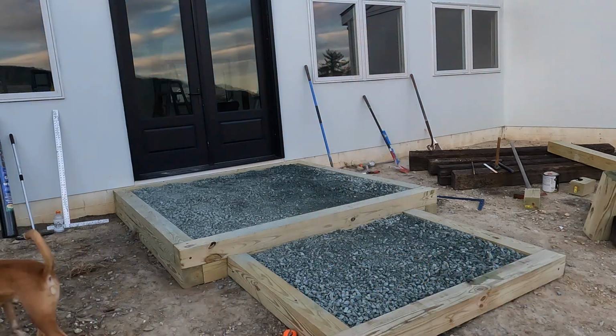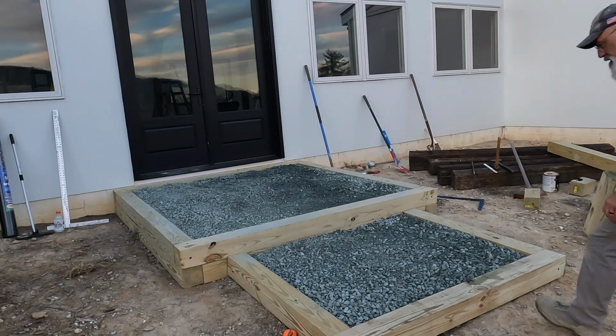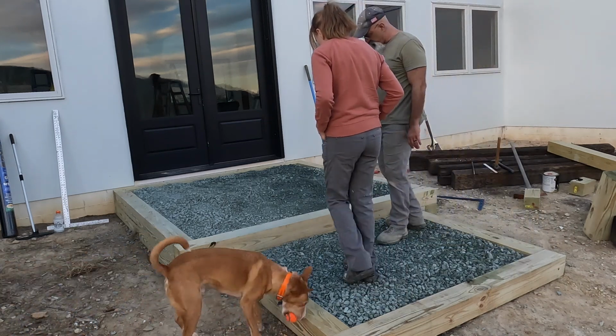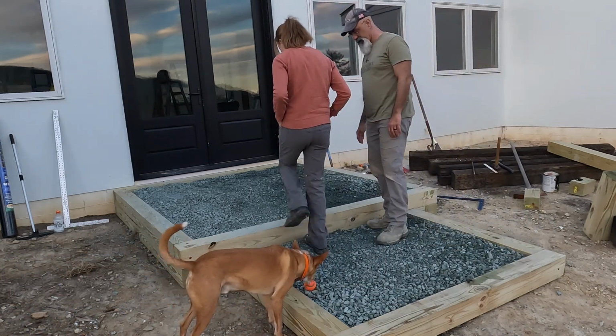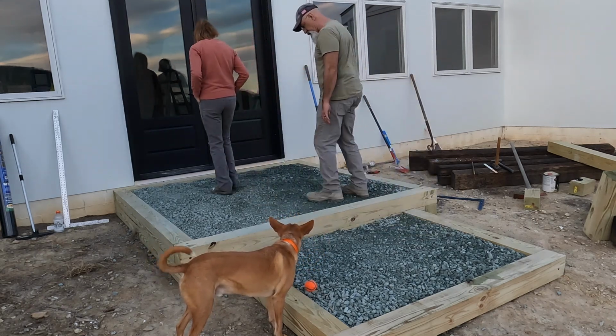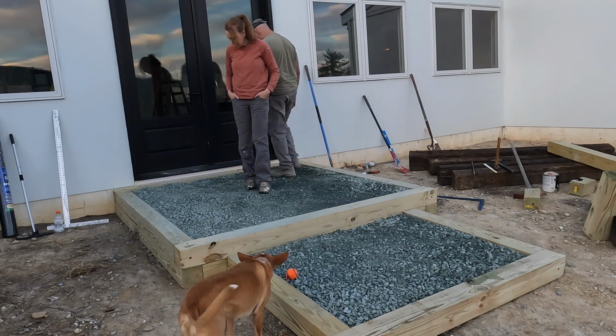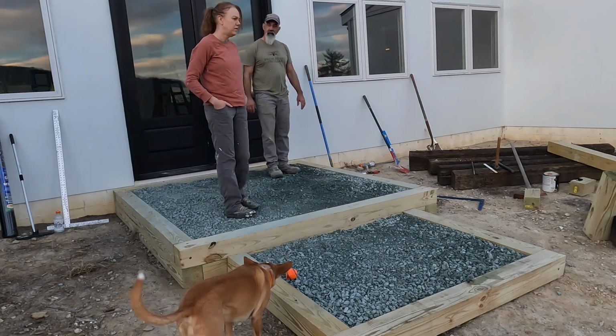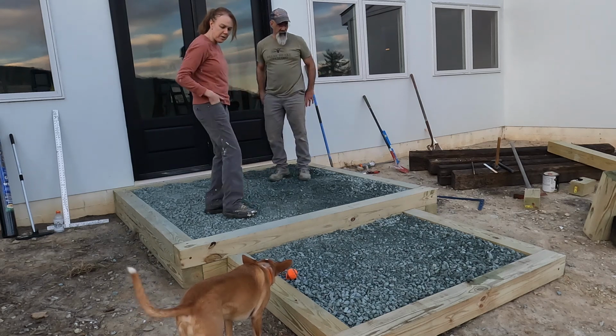Oh, it looks good. I like it. Are you liking it? Yeah. Now the water's going to have to come and push some of the dust down when we're tracking dust in the house, but it'll pack in. It's going to pack in really tight. It was 5 buckets of rock. I think it looks good. I think it looks good too.